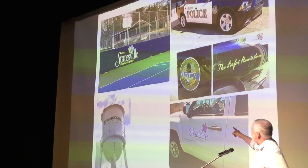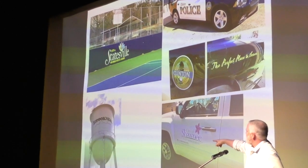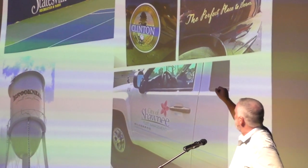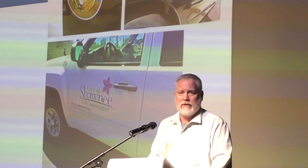These are various places where we've worked. Brookneal in Virginia, put it on your water tower. Statesville, North Carolina, on their tennis courts. Certainly vehicle graphics that you see. You want to make sure that your brand identity occurs in the places where it needs to occur.